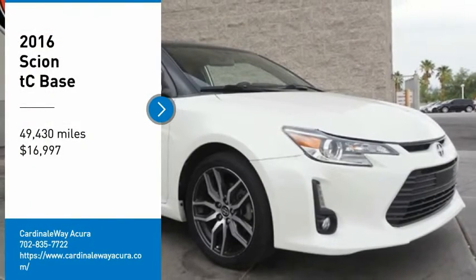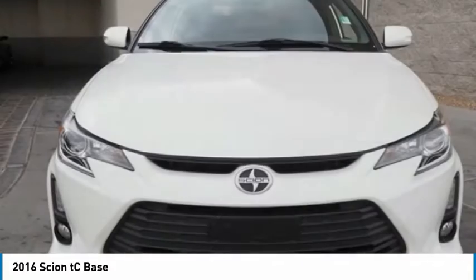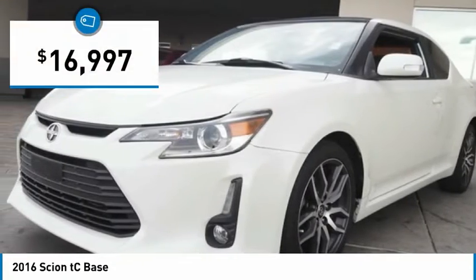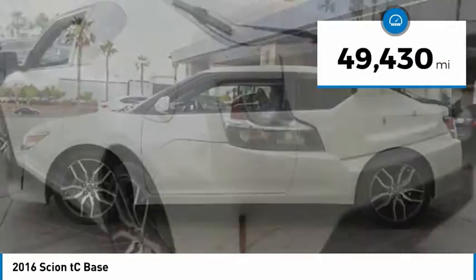You are going to love the 2016 TC. The Scion TC is powered by a spirited engine with a completely responsive handling system and is priced below $20,000. This vehicle has less than 50,000 miles.